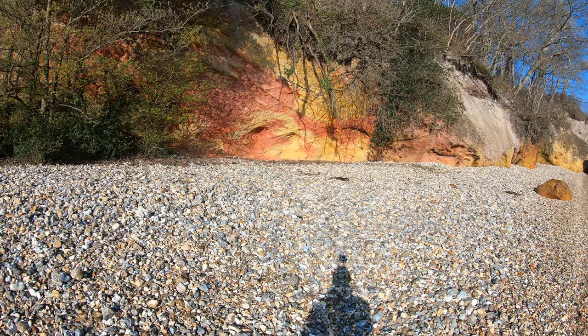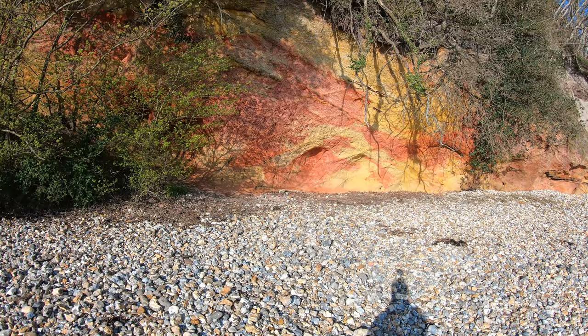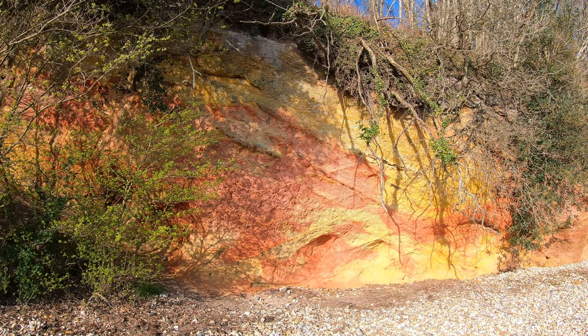Look at this red sand on the cliff here. The various strata up there. It's beautiful.